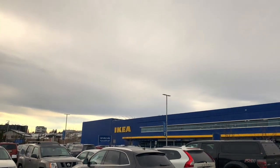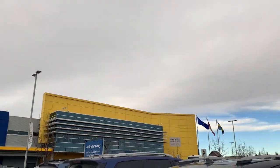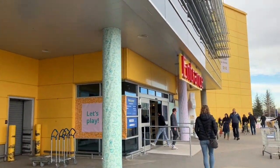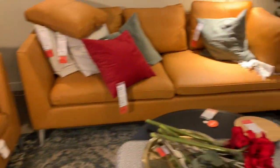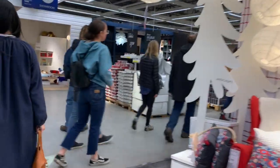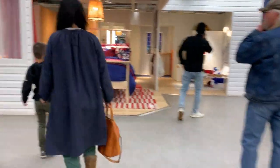We are here, IKEA, and it is cold out. I need one hanger and one shelving unit. Ooh, it smells so good in here.